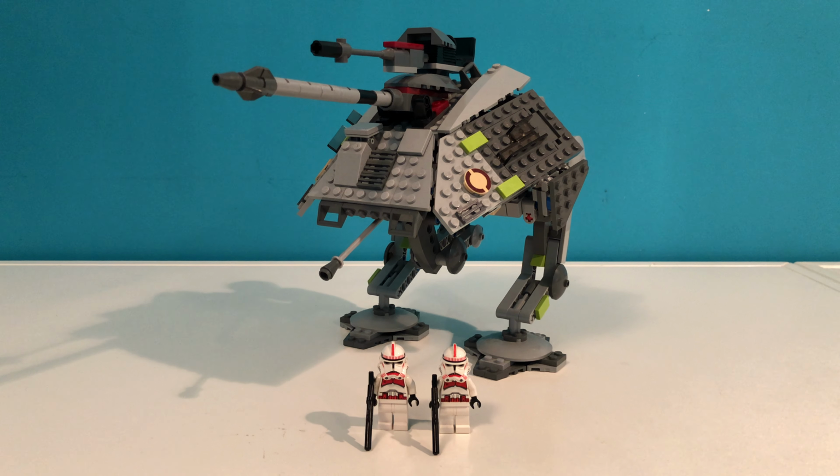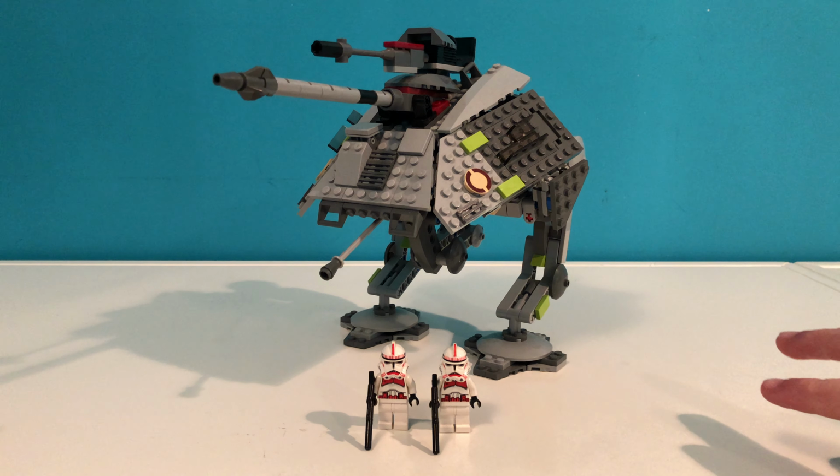In this video, we will be going over the LEGO ATAP Walker. This set was released in 2008. It is set number 7671 and it retailed for $39.99. The set had 392 pieces and 2 minifigures.